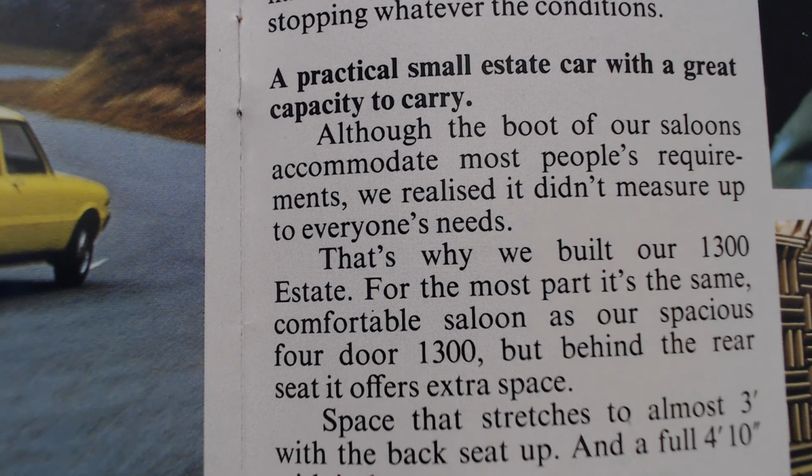It continues, like I said, talking about the estate, a practical small estate with great capacity to carry. Although the boot of our saloons accommodate most people's requirements, we realised it didn't measure up to everyone's needs. That's why we built our 1300 estate.